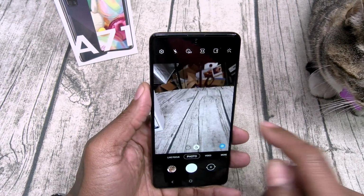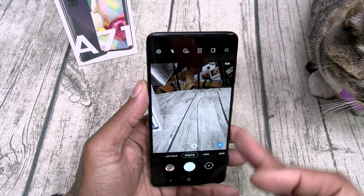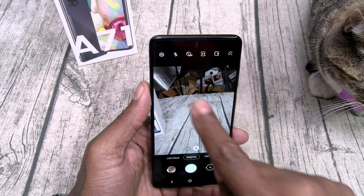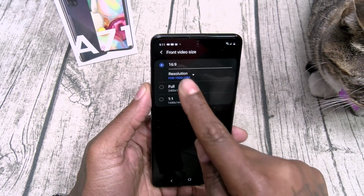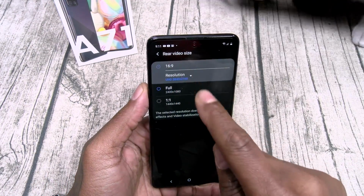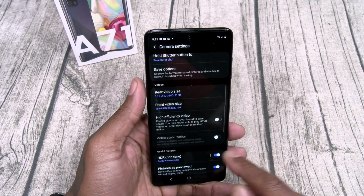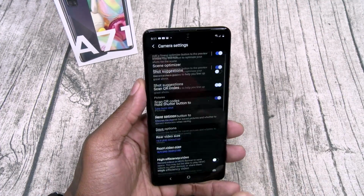All right, so let's go over the photos. On the top, you got settings, your flash, a timer, your aspect ratio, motion photos, and then you can also throw on all your different Instagram filters and beauty modes. Exit out of that. Let's go to settings real quick. Now for video, on the front, the max resolution is 4K. On the rear, max resolution, 4K. Now if you turn on 4K, you're gonna lose some stabilization. So for me, I like 1080p, 60 frames per second. Let's see anything else, and that's pretty much it.